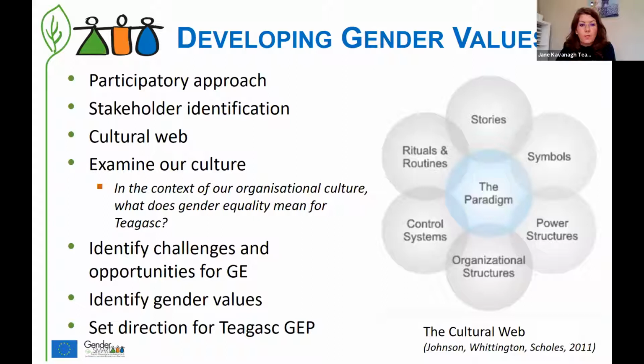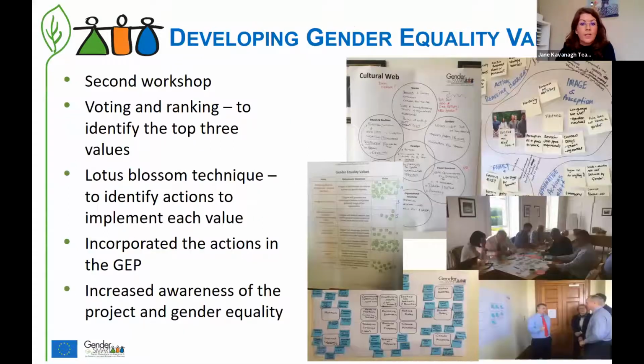And at the end of the workshop, 8 potential gender equality values and associated behavioural statements were identified. We then held a second participatory workshop with senior and middle management representatives, and some of those had attended the first workshop, and we also brought in some new participants for the second workshop. And again, to increase the awareness of the project, we gave them an overview of the Gender Smart project. And then we asked them to vote and rank the top 3 values from the list of 8 that we had identified at the first workshop.